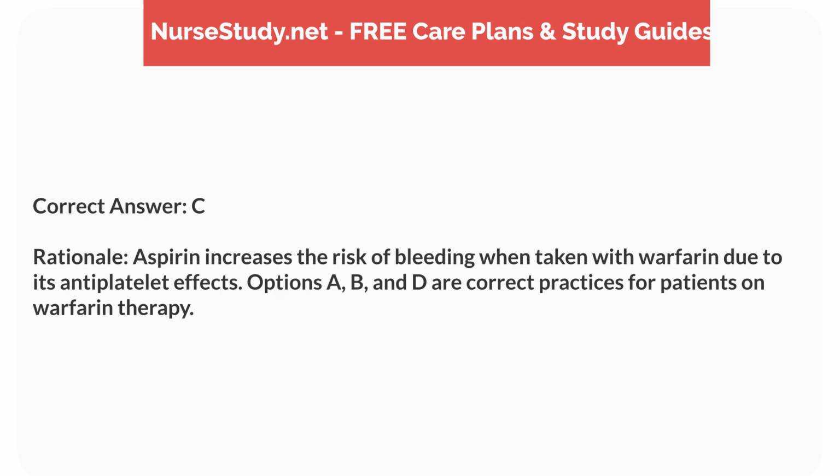Correct answer, C. Rationale: Aspirin increases the risk of bleeding when taken with warfarin due to its antiplatelet effects. Options A, B, and D are correct practices for patients on warfarin therapy.